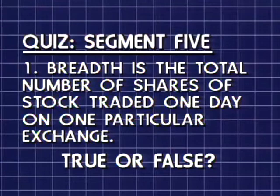Breadth is the total number of shares of stock traded one day on one particular exchange. True or false? False. Breadth is the total number of different companies' stocks that were traded, not the total number of shares.